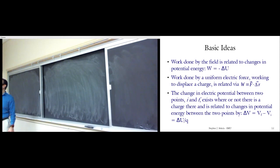So now if the field wants to do work, okay, then all I have to do is let it go. I just have to, like the song from Frozen, I just have to let it go, okay? I heard somebody whistling one of the songs from Frozen in the hall the other day, and not even one of the popular ones. I mean, so that's a devoted fan, right?